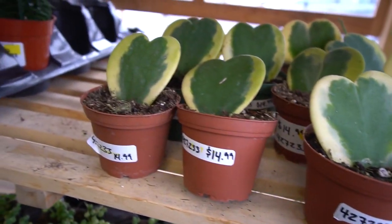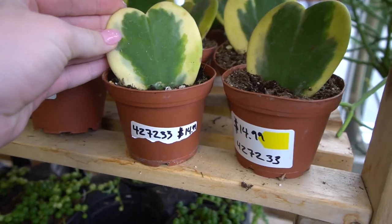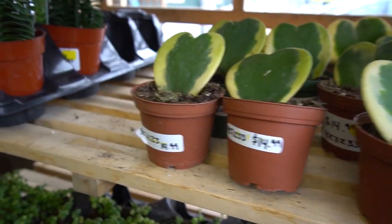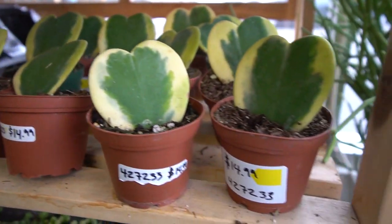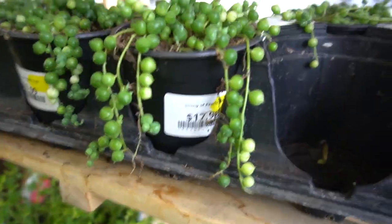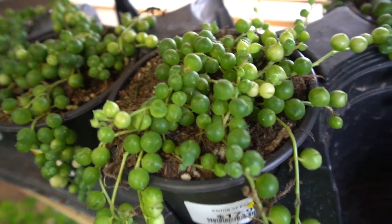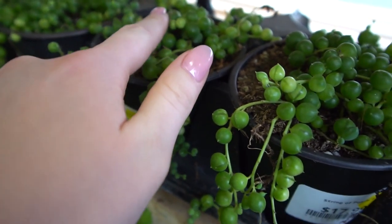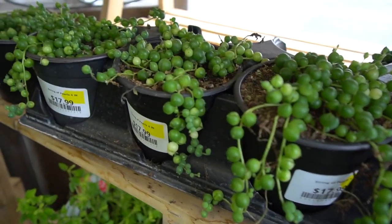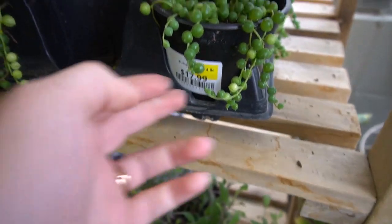Here we have some fun plants. These are variegated Hoya carnosa, but these are tough because there's no insurance that these will ever actually grow into plants. They can just stay hearts forever, but sometimes they can grow. Then we have some string of pearls. These look variegated, but I don't think that they are. I think that they're just suffering from some malnutrition or something. Yep, these ones are almost $20 with tax.